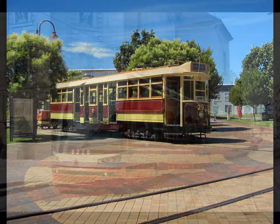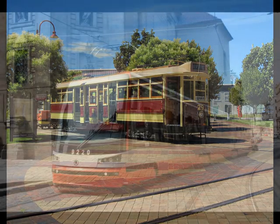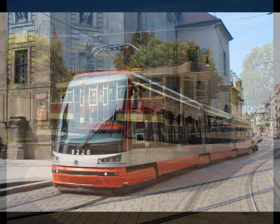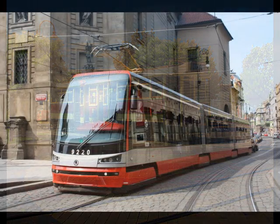This is your new generation of tram cars? The new generation of tram cars. So this is the 100 years of trams. It's the first 100 years of trams. Yeah. We're now into the second.